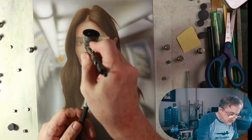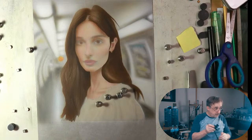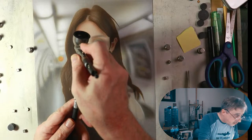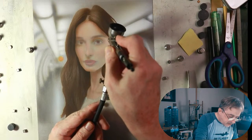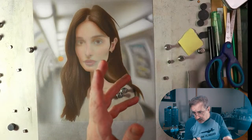And so again, I'm coming in with this kind of greenish gray color here, especially here in the eye socket, right there. And right here on the inside of this shadow plane of her hair. And we have to soften that eventually, right?